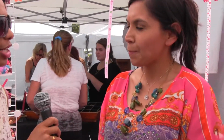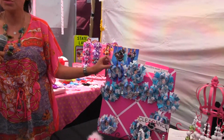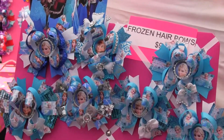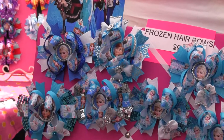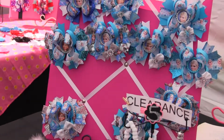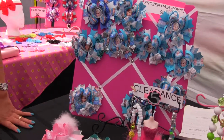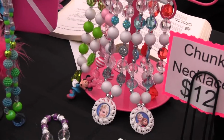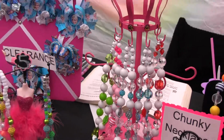I'm here at the Hairbows section and meeting Mariella. Hi, Mariella. All right, you want to talk about your art? Yes, I do all these handmade hairbows and accessories for little girls. All are made by hand by me. I use the best quality ribbons for doing this. As well, I do a chunky necklace too. All that you see here is made by hand by me.